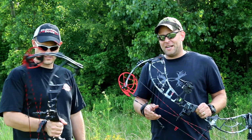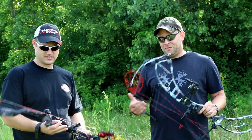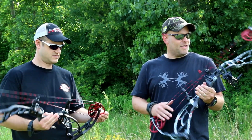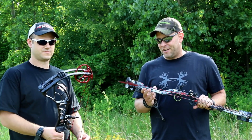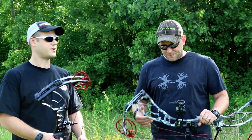And with all that power behind it, you expect a little hand shock maybe, or a little vibration, but nothing. I mean, when you shoot it, it's dead in your hand, quiet, fast. I mean, this is beautiful. Not only a beautiful bow, but definitely a really, really fast bow. Yeah, I think Obsession definitely hit the mark this year, which we thought they would, to be honest.